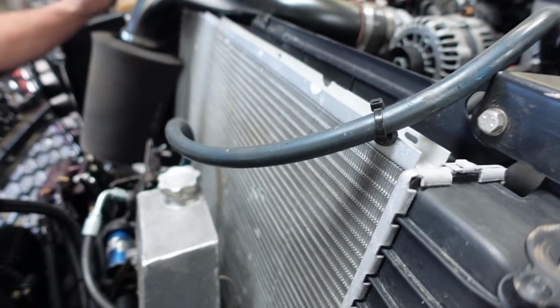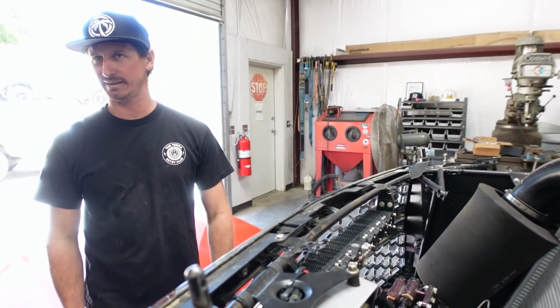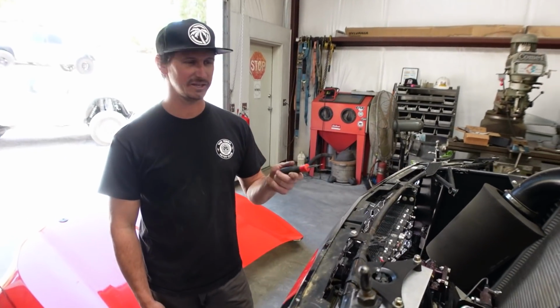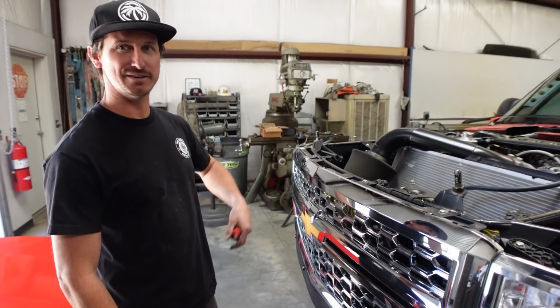Tell us about the radiator, we need to know the cheap ways. The radiator and fan, most people go spend $1,500 on a radiator or more. That's just a stock GM radiator. Stock fans. Cools this thing perfectly. You guys hear that? GM pays their engineers a lot of money to develop this stuff. So I'm going to use it. Excellent.